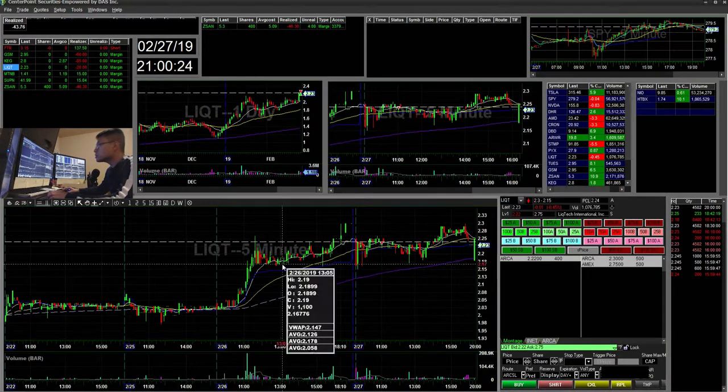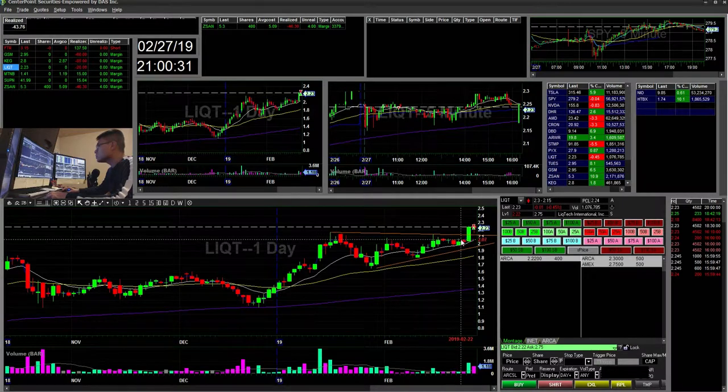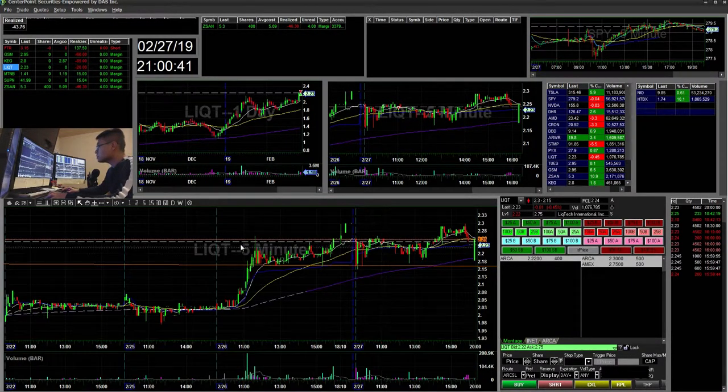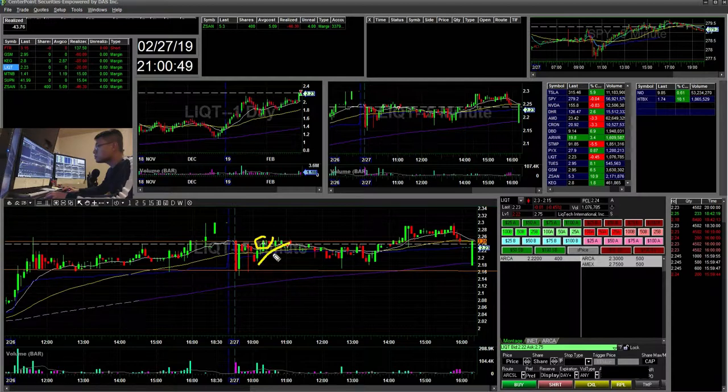Another trade I did was LIQT. So this was on my watch list because there was a nice break here of this flag pattern as well. But it didn't really follow through today. I bought the 225, but that didn't work out too well. So I bought right here, and then I was seeing if it can hold this uptrend. It pushed down here, so I just stopped out for pretty much a small loss, a $20 loss.